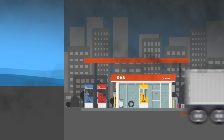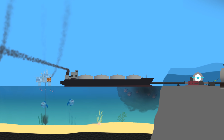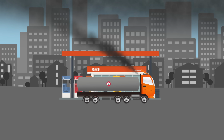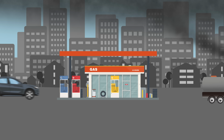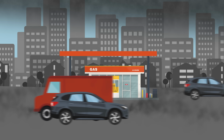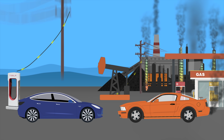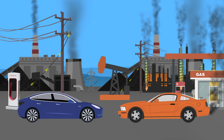So after we use all that electricity pumping oil out of the ground, refining it, transporting it, we then waste 70% when we burn it. Fossil fuel production is an incredibly dirty, inefficient process from start to finish. When we contrast all this to powering an electric vehicle, the difference is very stark.